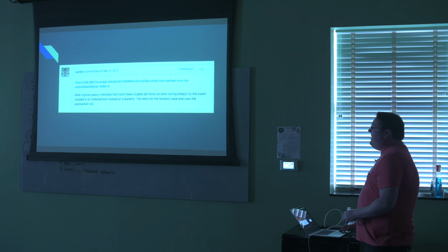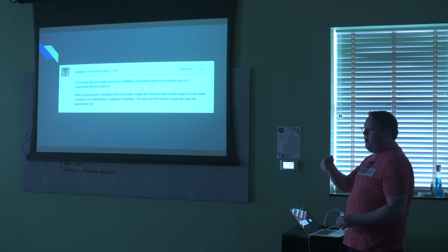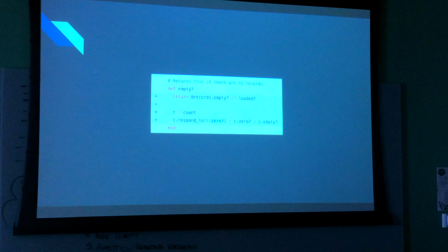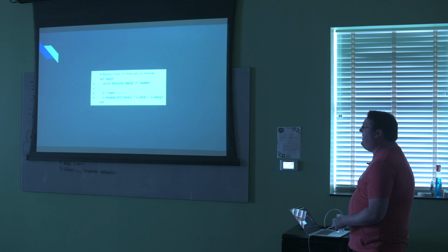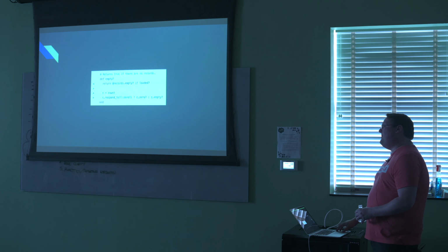So the issue that I made was, I guess they used to use Lighthouse, but I think I ran into a bug that someone else had already reported. So I made a pull request for it that fixed it, and it was just a super simple little thing. At the time, I don't even know if it works this way anymore, but if you had loaded your Active Record query into memory, it kept track of that with the loaded? method. And for some reason, empty? didn't work, because count would either return a hash on a group by query with subcounts in the hash, or just a count itself. So I ended up making this little patch that got accepted to Rails back in 2011.